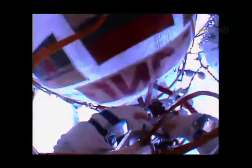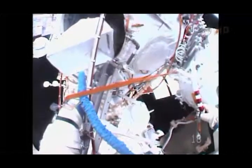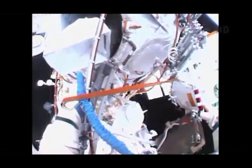Very good, and if you see my legs, maybe it would be good if you could look at where I'm translating and see if I'm clear of the antenna. Okay, so let me swap the hooks of the pressurized container. Okay, and I'm watching, Sasha. Copy.